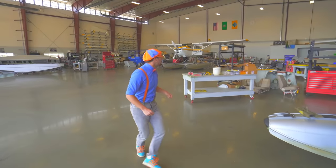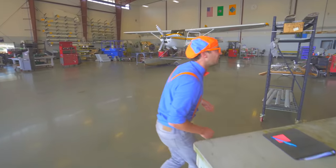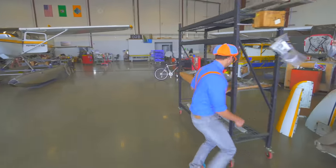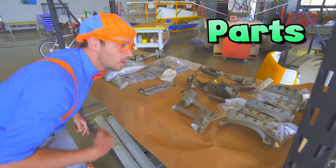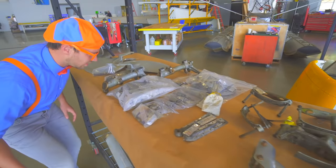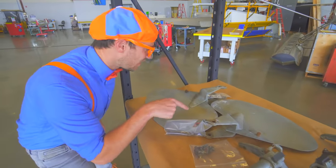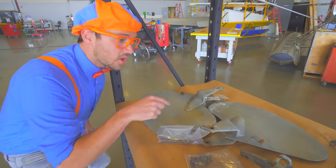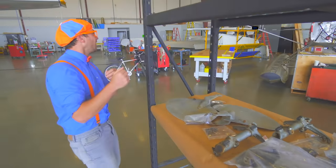Whoa, check it out. There's so many cool things in this hangar. Like this. Whoa, parts of an airplane. Whoa, there's so many of them. Oh, I wonder what all these parts are. Oh, hey, we know what these are. Yeah, these are the rudders.